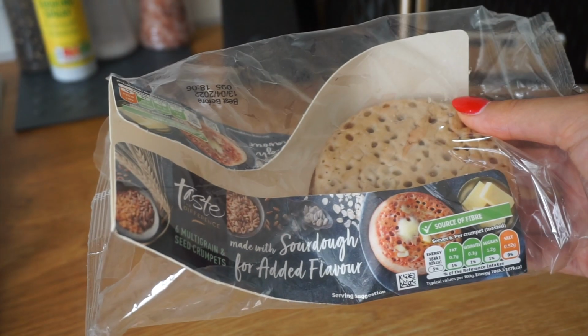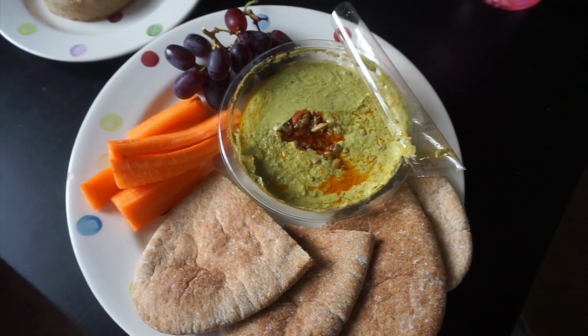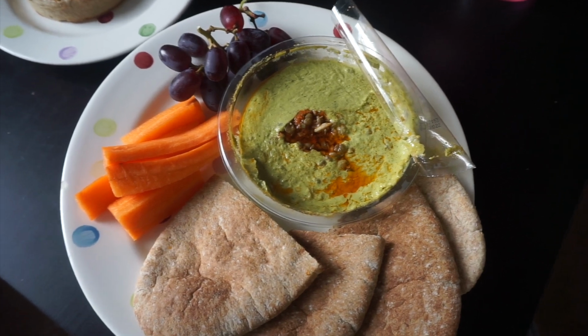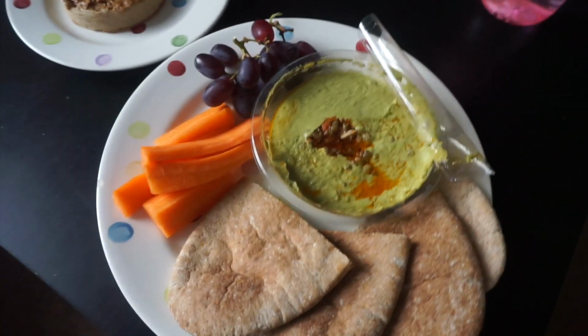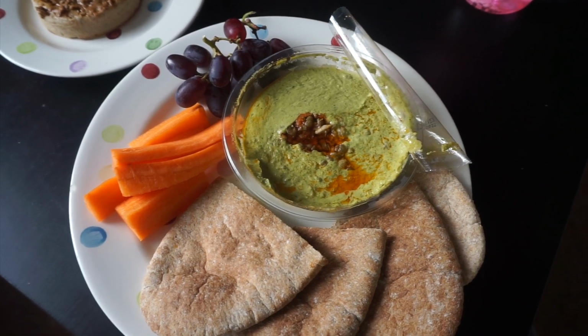This is the crumpet that I'm having. It's one that's made with sourdough. It's like the multi-grain crumpets. So this is the finished vibe. I've got my little picky board with my dip and my crumpet. I'd usually have a coffee or something with this, but I had a couple when my friend came over, so I'm not going to today.